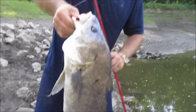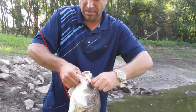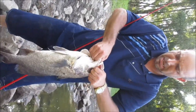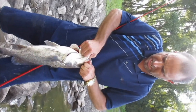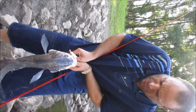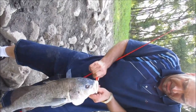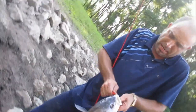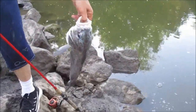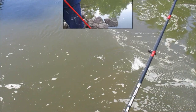Oh my God, that's a big fish. Hold on. You gotta be kidding me. That's an old drum. He might be 12. No. That's a big damn fish. Mine is big.